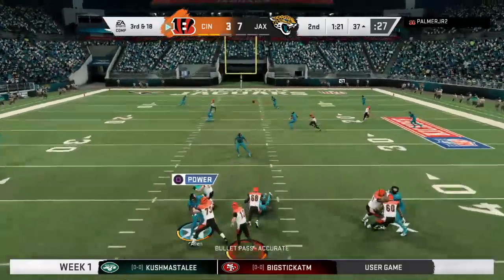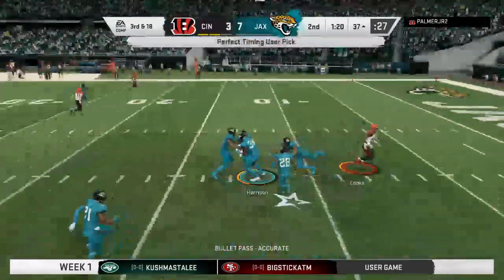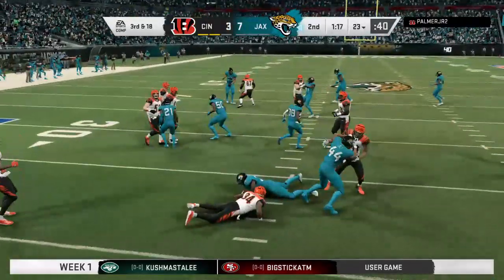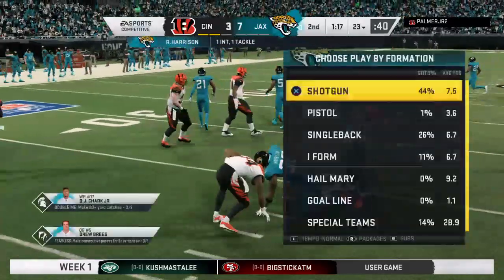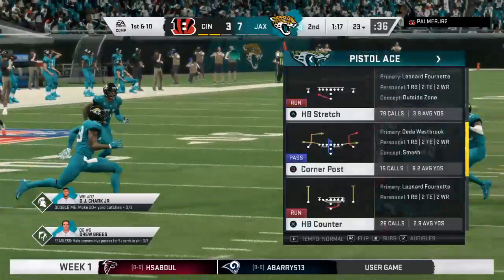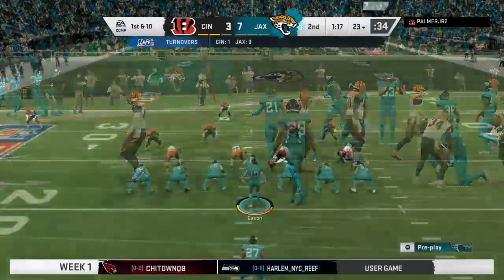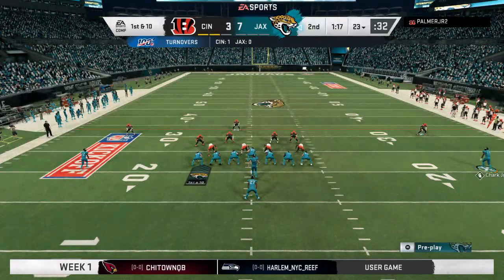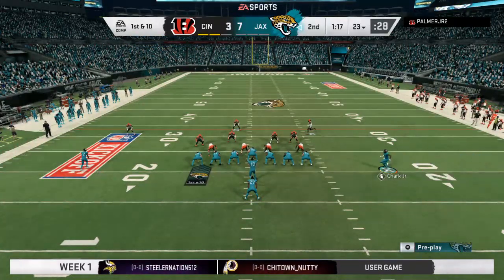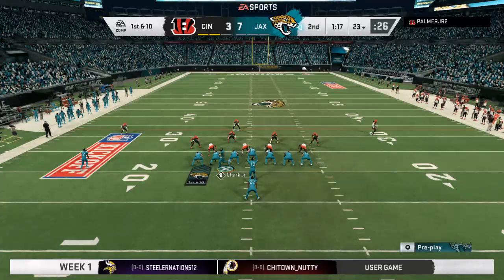Back to throw. Into heavy traffic, and it's intercepted. Picked by Ronnie Harrison. And he's going to get this one to the 23-yard line. That's not one that he's going to want to remember, but he had to get it out of the way at some point. His first career interception. And if he's the guy that they think he is, he's not laughing it off, but he's also not going to let it affect him as the game proceeds.